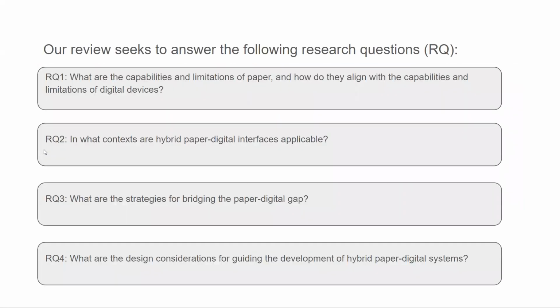So our review answers four research questions. First, what are the capabilities and limitations of paper, and how do they align with the capabilities and limitations of digital devices? For question two, in what contexts are hybrid paper interfaces applicable? For question three, what are the strategies for bridging the paper-digital gap? And four, what are the design considerations for guiding the development of hybrid paper-digital systems?